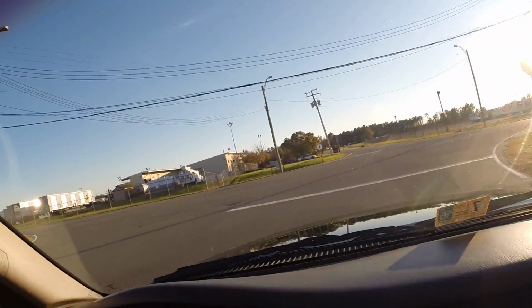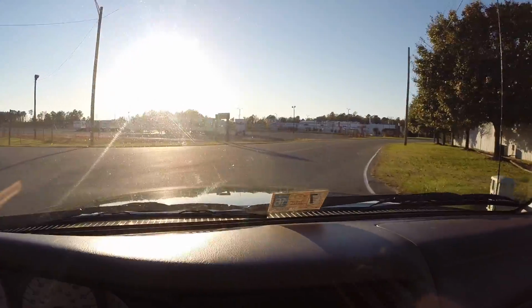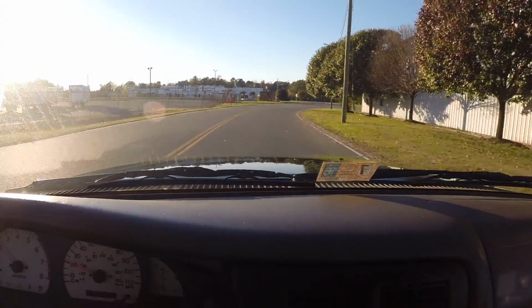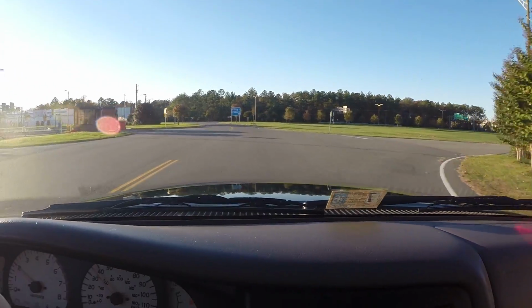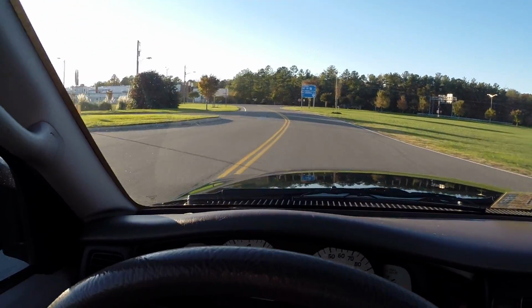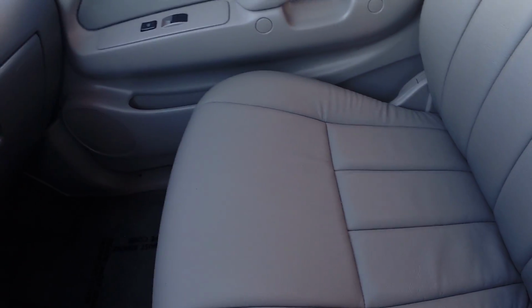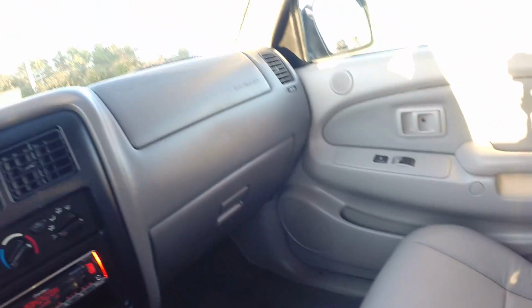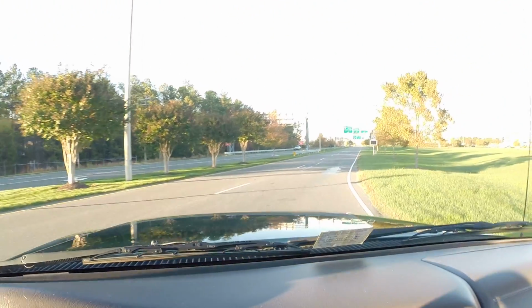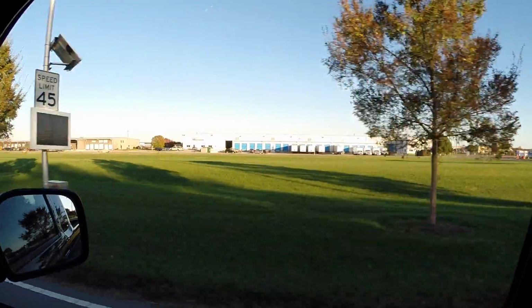I had to fight the sun for a second, but once we get onto the main road here, we'll have no issues. These leather seats feel great. They look great. Cannot express how beautiful these leather seats are inside this truck. Brand new, just installed. Okay. And there's our facility.